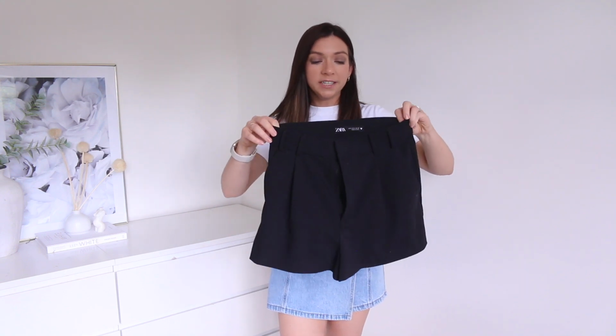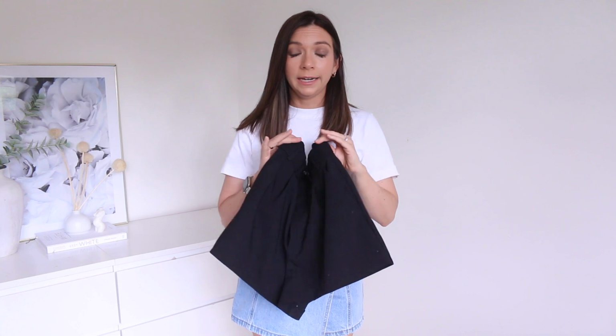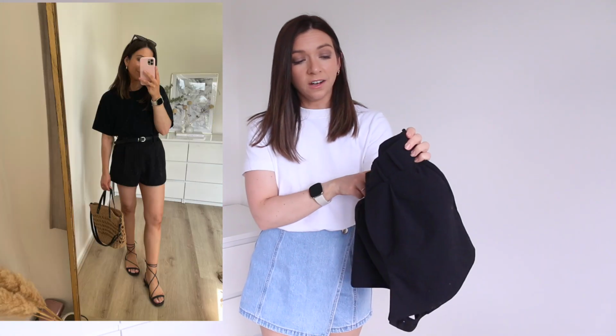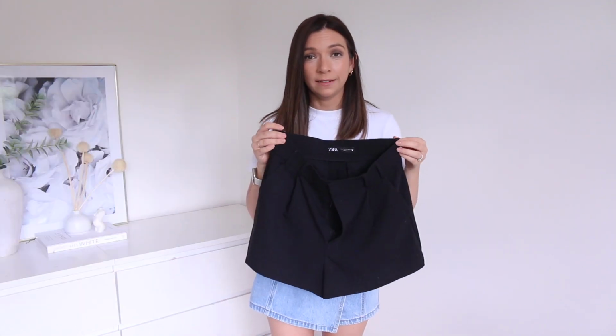I literally feel like all of my favourite buys are from Zara. But next up we have got these Zara tailored shorts, and the reason why these are one of my favourite ever buys is just the sheer amount that I've worn them since I bought them. I bought these for I think it was like £5, absolute bargain. Again, they came in immaculate condition, barely been worn, and I really love a tailored black short because I feel like you can dress these up and dress them down in the summer.